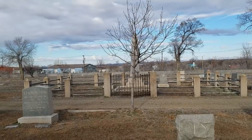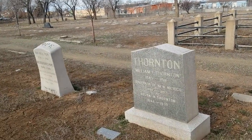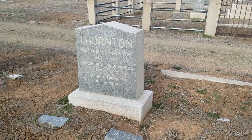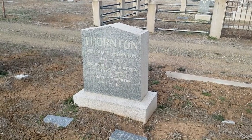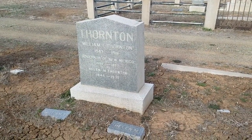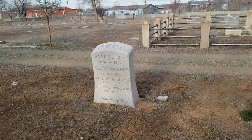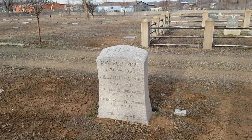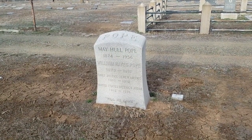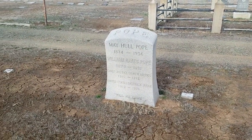Let's see who this is and how old it is. Thornton, 1930. Oh, we stumbled across one of the historic ones. So we have William Thornton, 1916, and he was governor of New Mexico from 1893 to 1897. And then his wife is here as well, Helen Thornton, 1846 to 1930. So we kind of stumbled across this. And right here, we have May Hole Pope and William Hayes Pope, and Chief Justice of New Mexico, United States District Judge. So that's pretty interesting. We just kind of stumbled across that.